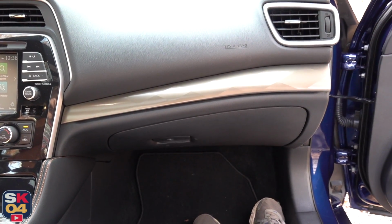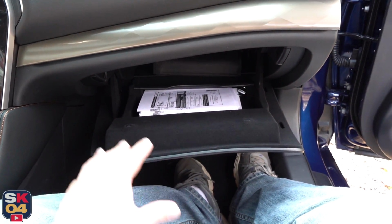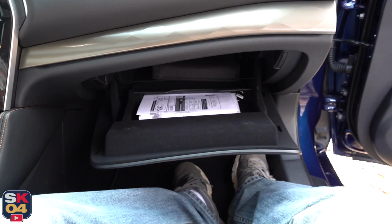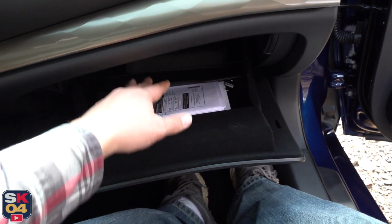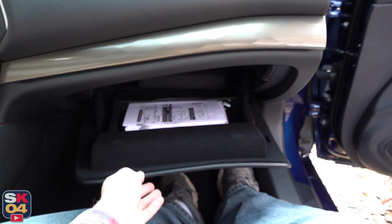The glove box is locking and offers a pretty generous amount of space. The lid is also damped, so it won't come down and crash against your legs. Lined in felt, there's 2 tiers, and it goes back quite a ways, so you can store some pretty large items.